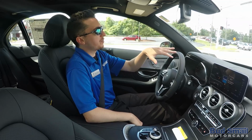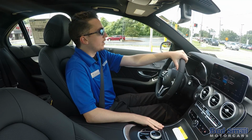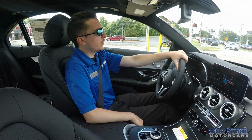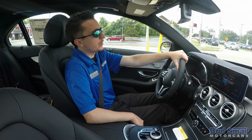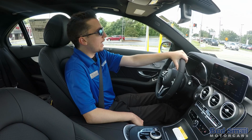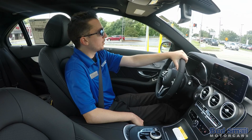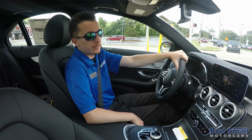Just depending on how much performance that you're going for, what you're going to find is this guy, which we're driving today, which is a C300, is the 2.0-liter turbocharged 4-cylinder. It is now paired with the 9-speed automatic transmission, which has been a very popular transmission for us. It actually debuted back in 2016 on the Mercedes GLC, and it's been a really, really popular choice for us. It's been very consistent, very, very good with having nice, smooth shifts at all the different gears.